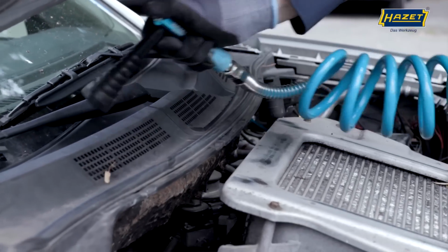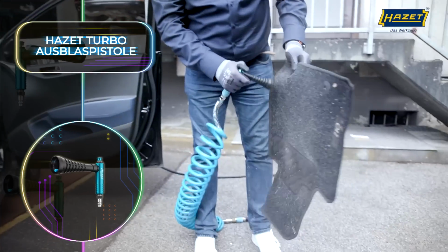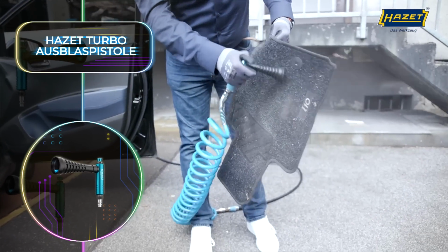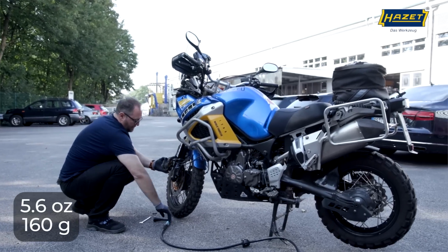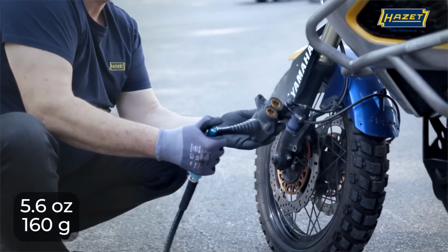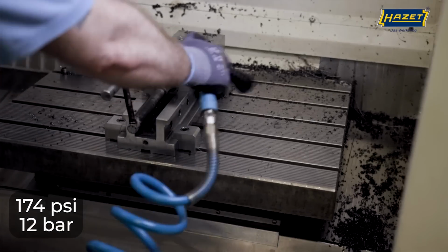This nozzle attachment is perfect for cleaning basically any grimy surface, and whether you want to tackle your carpets or your car rims, it will not disappoint. This is an incredibly compact and lightweight tool, weighing only 4.6 ounces or 160 grams, but it definitely packs a punch. The gadget is able to withstand a working pressure of 174 psi or 12 bar.